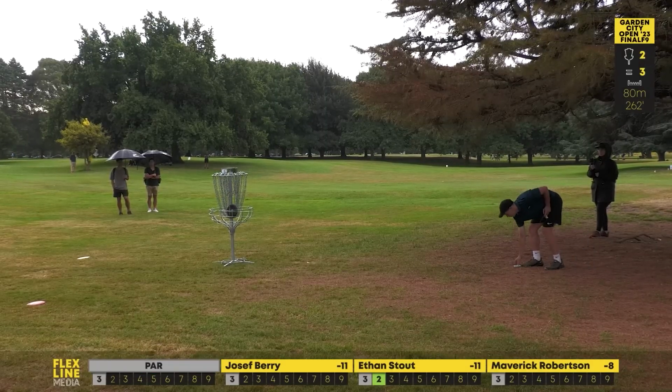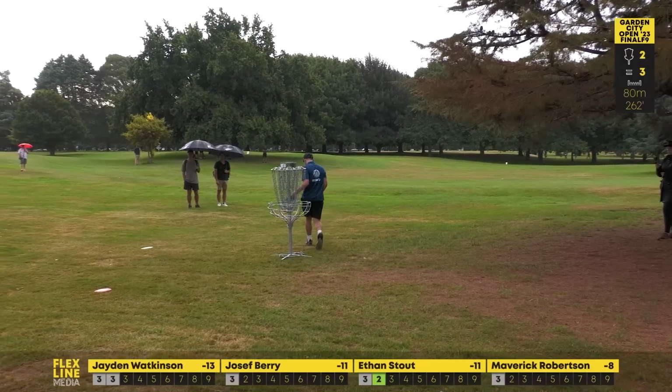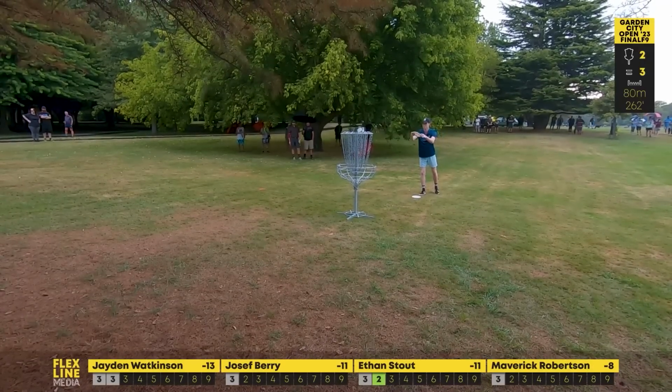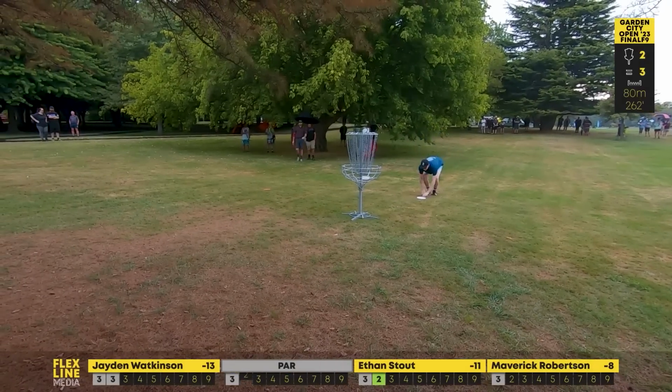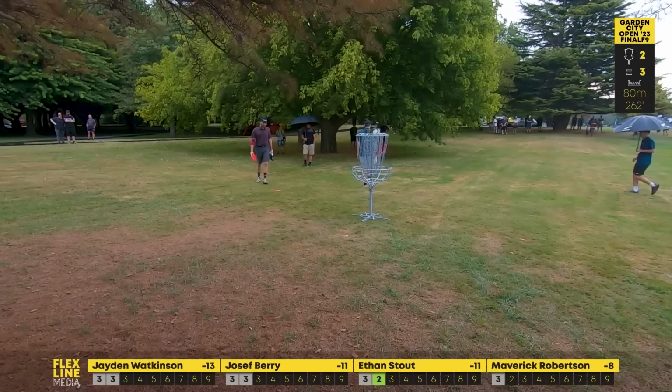Nice easy clean up for Jay here. Not a bad par start. I think the holes in the front five holes, you really want to pick up hole 2 and hole 4, but taking pars and walking away with no damage, no bogeys isn't a bad start.